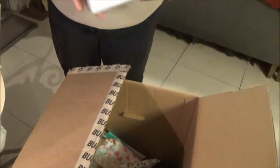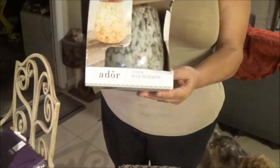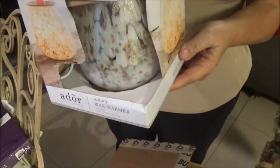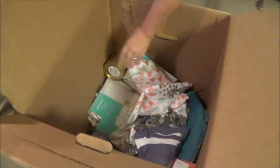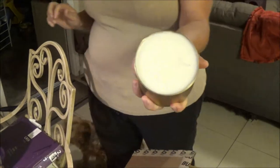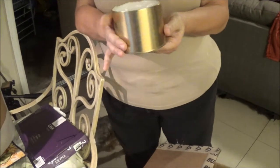Oh, this is a wax warmer. That's cool. That's very pretty. I guess that's the wax for the wax warmer. That's a candle. Yeah, it's a little warm. That's a candle.